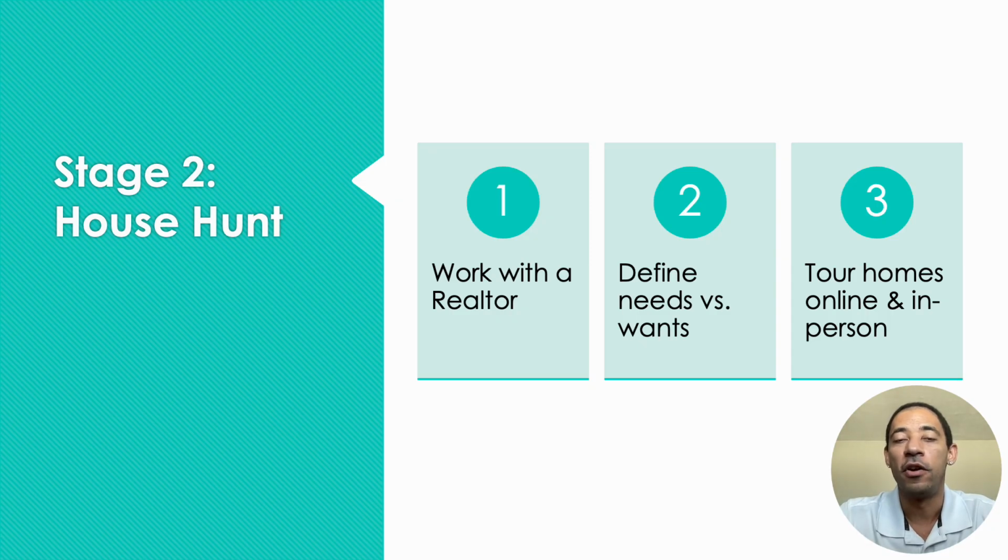Finally, I'll say that if you are going out house hunting, I would recommend only seeing about 5 homes per day tops, because after that they really start to blend together. Typically, I prefer like 3 or 4, but it really depends on you. As I said before, if you want to go for more homes than that, that's totally fine. But that is stage 2, the house hunt.